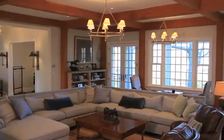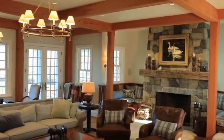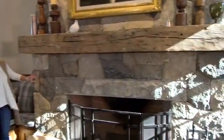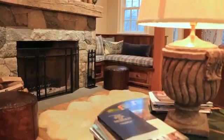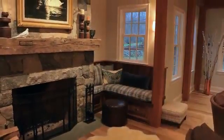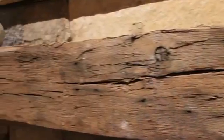So this is the great room. And it is great. It's all stone from the property. This all came off the property? Yes. We have a wonderful mason. And then we used one of the beams for the mantle. That was one of the beams that was in this house. And we actually had someone slice them for us, chestnut beams.